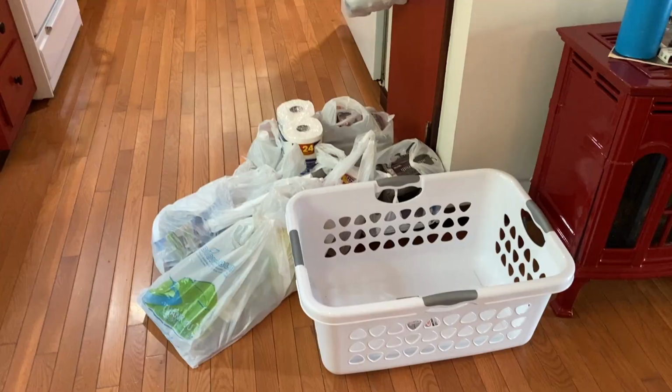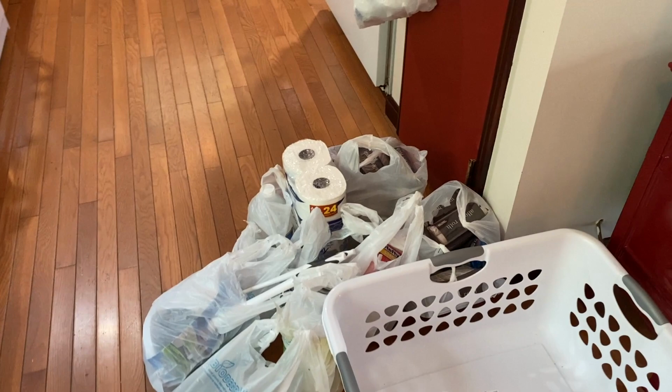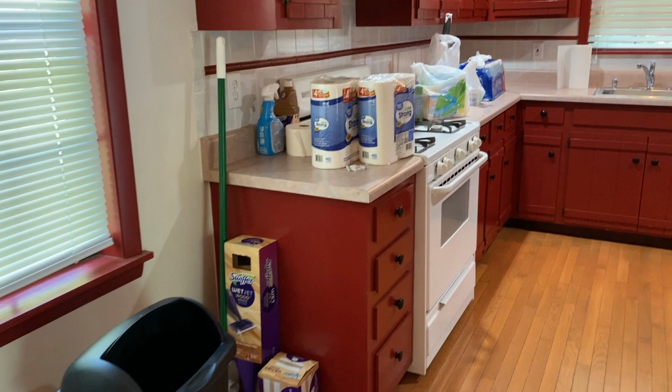Okay guys, so we actually just came back from Walmart and Lowe's and we got some stuff. We got a laundry basket, some paper towels, some pretty curtains that I'll show you guys. Got a Swiffer, I think we got that last time. Got a garbage can, some more paper towels, some water. So I will unbag some of this and show you guys.